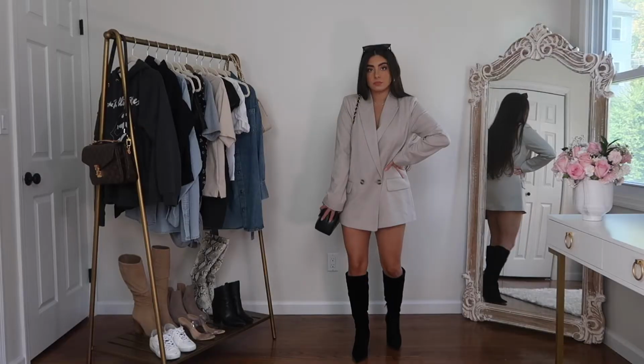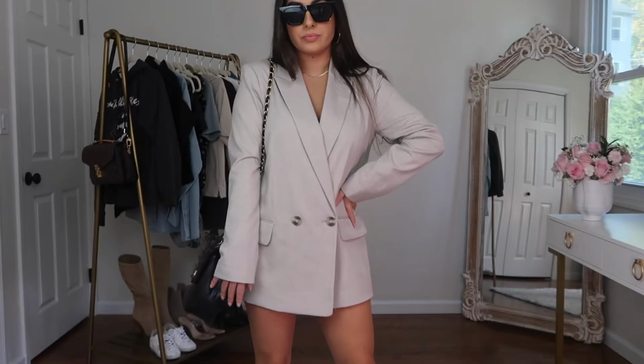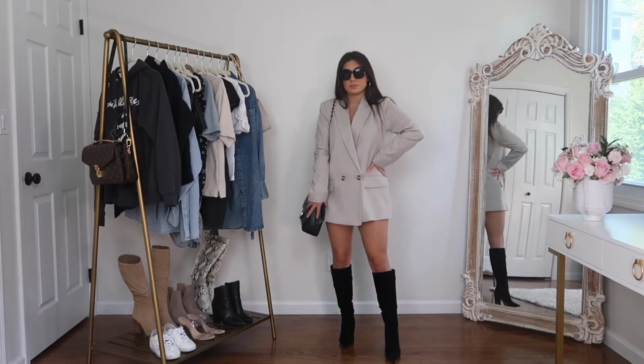Okay, this next piece, I don't have anything in my closet like this. It's actually an oversized blazer, and I pictured myself wearing it as a dress. I think it would look so chic, especially with a nice crisp black pair of boots. This is a tan creamy oatmeal color. I just think the contrast between this color and a crisp black pair of boots would go so nicely together.